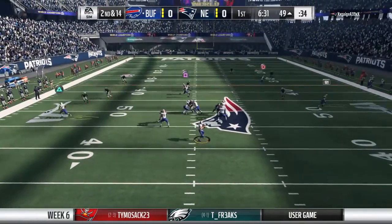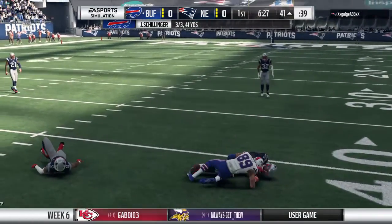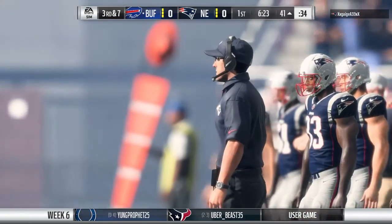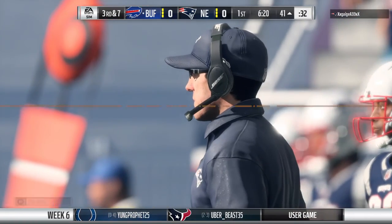From the shotgun, he'll look to throw. He'll find Thielen working the middle. And he'll go down shy of the 40 at the 41. 8 yards on the completion, but now they face third down. And he's already got 2 catches on the opening drive. They know he's going to be a handful.